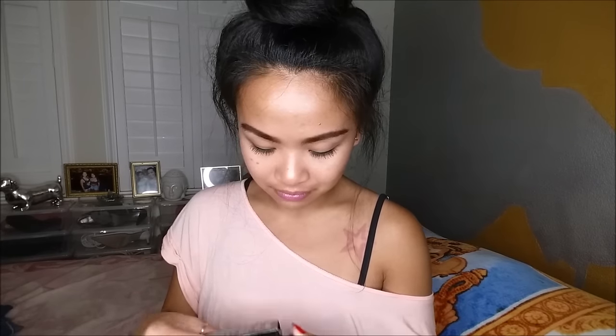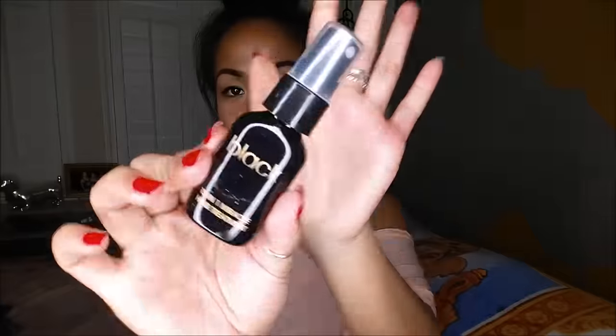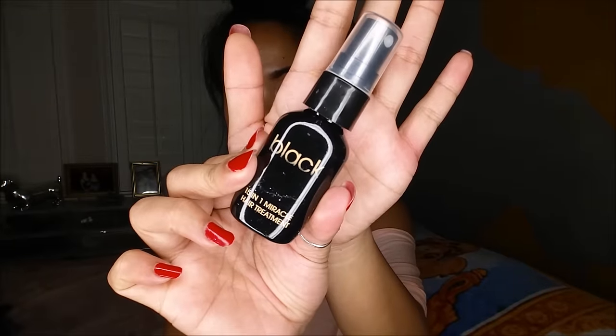The next thing I pull out is the Black 15-in-1 Miracle Hair Treatment. And I think this is just like a leave-in hair mask. There's the box. Here's the actual container it comes in. It's pretty dusty. This is a deluxe sample size. So for a full size of this, retails for about $12.